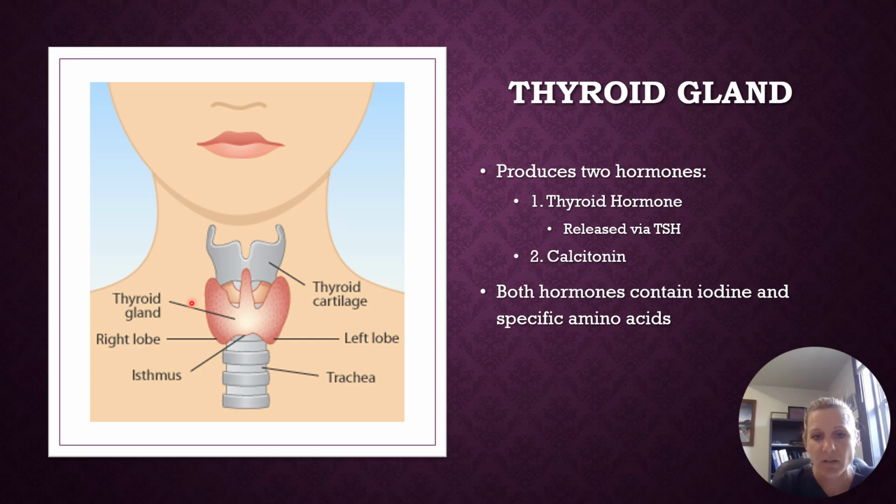The next endocrine gland to take a look at is the thyroid gland, and that's going to produce two different hormones: thyroid hormone and calcitonin. Thyroid hormone was stimulated by TSH, or thyroid stimulating hormone, which we said came from the anterior pituitary, and its job was to allow us to increase metabolic rate. Thyroid hormone has an all-encompassing effect on the body.